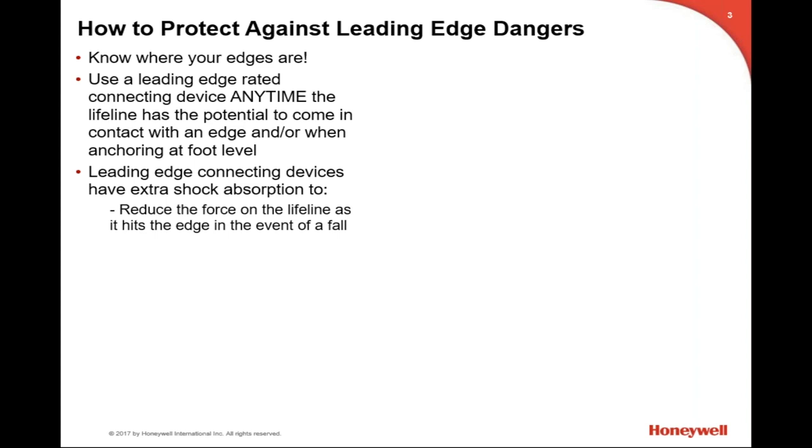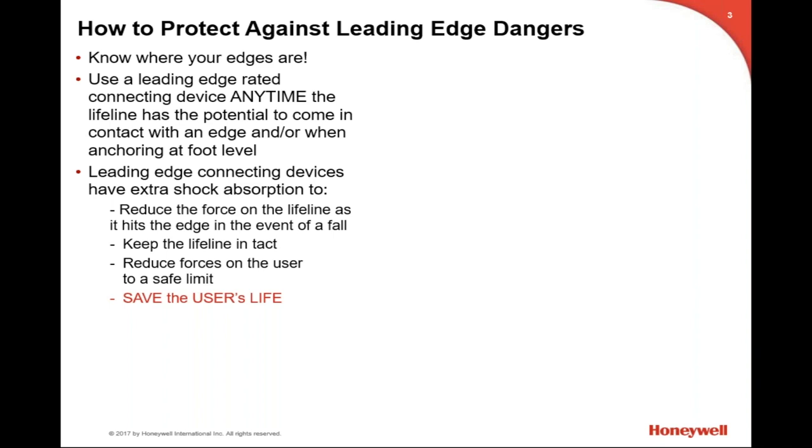One of the most important things with leading edge connectors is that every leading edge connecting device has an extra shock absorption, okay? So if you think you're wearing a leading edge SRL or a fall limiter, make sure you check to make sure that it has a shock absorber built in. The shock absorber is going to reduce the force of the lifeline, okay, once it hits the edge. It keeps the lifeline intact. If we go back to the previous screen, you'll see that, as I mentioned, the web lanyards did not stay intact once they hit the leading edge. And it reduces the force on the user to a safer limit. And ultimately, it's going to save the user's life.